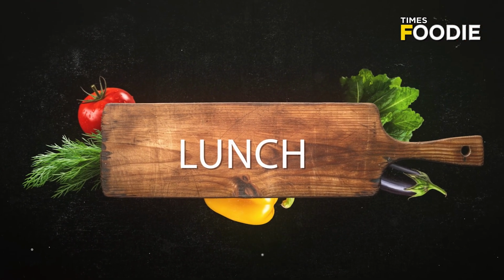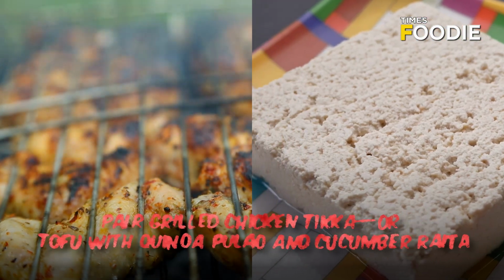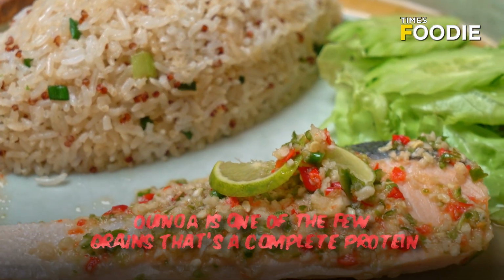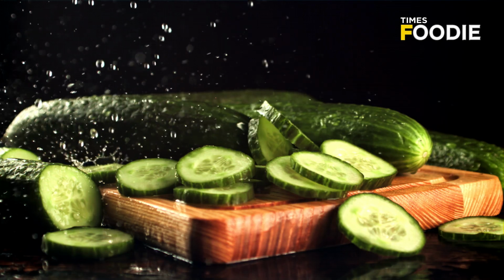Lunch. Lunch is all about balance. Pair grilled chicken tikka, or tofu if you're a vegetarian, with quinoa pulao and cucumber raita. Quinoa is one of the few ingredients that's a complete protein, and raita cools your system and supports digestion.